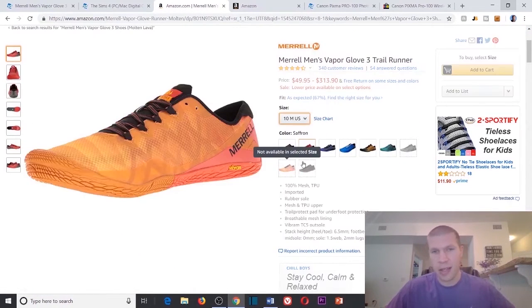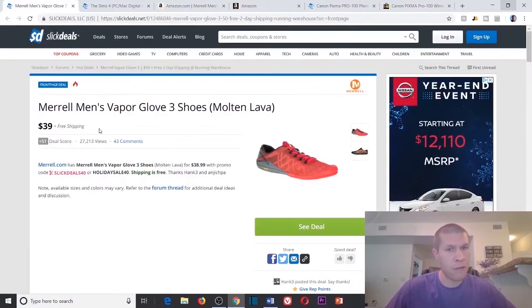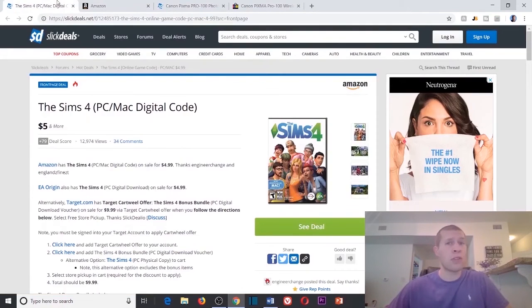I'm going to go like 10 this time. So typically they sell for 50 bucks. You can buy them here for 40. So that's not really worth my time in my opinion. And like I said, this is one of the annoying things about the bulk deal sites, you do have to sort through for about 10 minutes maybe. But once you find that one product, all you need is one product.